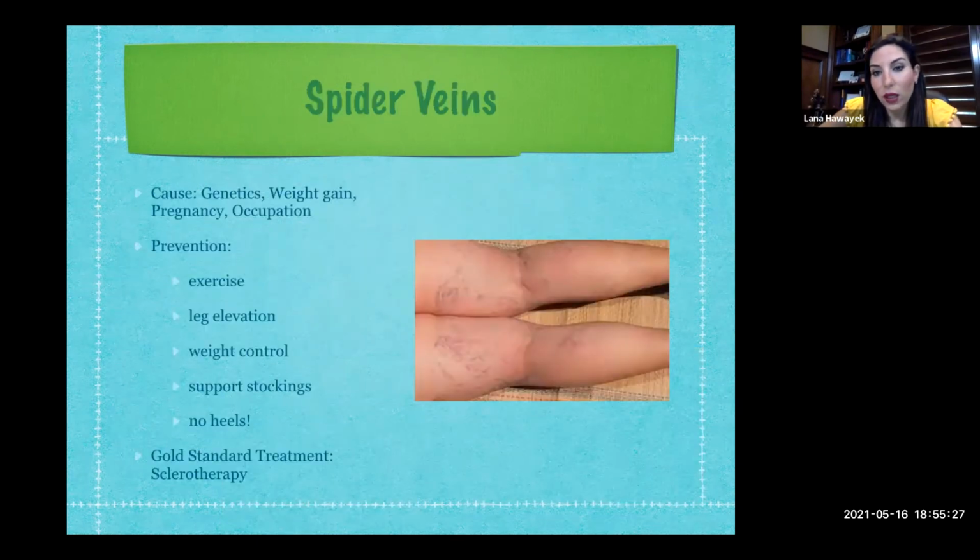Spider veins, I see a lot of people for spider veins, basically because I do the procedure, which is sclerotherapy. So spider veins are these red-blue small veins on the lower extremities, usually on the thighs and lower legs. The main reason some people get these is genetic, I think. I mean, it's family history, but weight gain will make them worse. Pregnancy, because of weight gain, will make them worse.